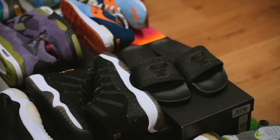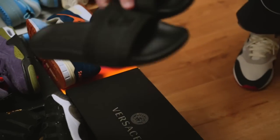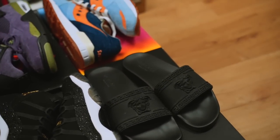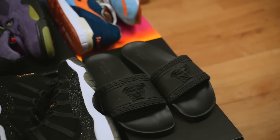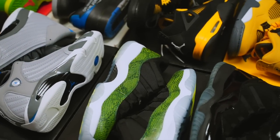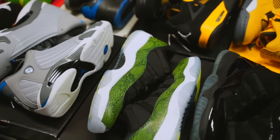I'm gonna start off with these Versace slides. Can't even pronounce nothing past that, Versace. Like we always say here, we sell honestly everything and anything. So funny to see those go out on a Tuesday. These green 11s, really wish they did a high on those. I know Drake did the pink in the highs, but cool to see the green ones go out.